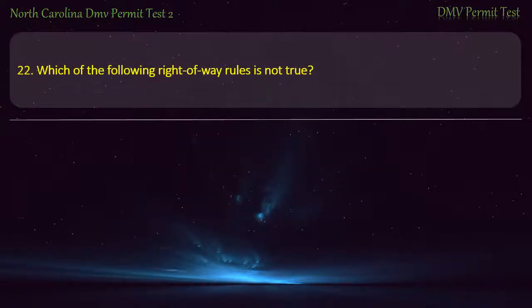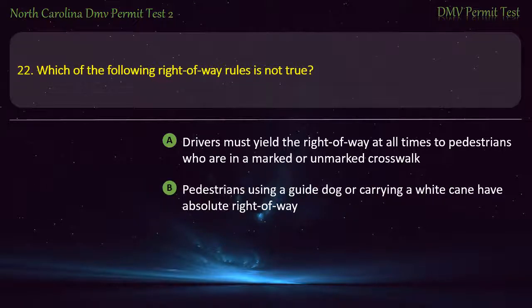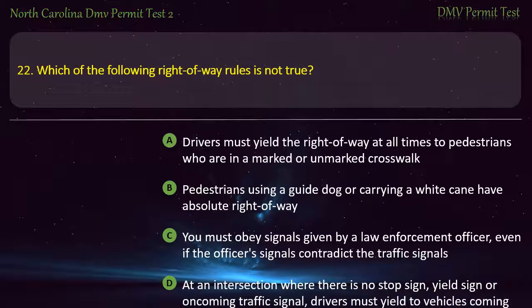Question 22. Which of the following right-of-way rules is not true? Drivers must yield the right-of-way at all times to pedestrians who are in a marked or unmarked crosswalk. Pedestrians using a guide dog or carrying a white cane have absolute right-of-way. You must obey signals given by a law enforcement officer, even if the officer's signals contradict the traffic signals. At an intersection where there is no stop sign, yield sign or oncoming traffic signal, drivers must yield to vehicles coming from the left. Answer. At an intersection where there is no stop sign, yield sign or oncoming traffic signal, drivers must yield to vehicles coming from the left.